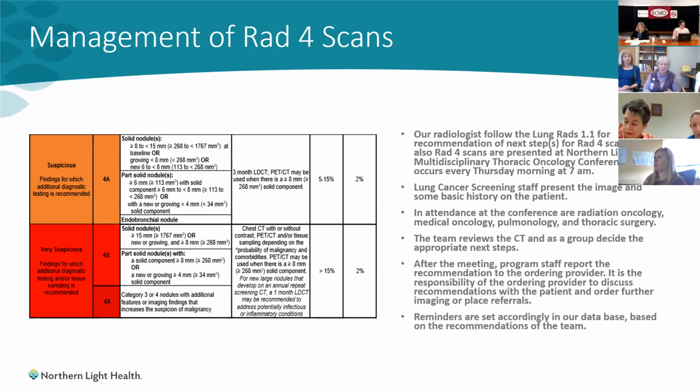And it's a general presentation of each case. It's not a super in-depth presentation on each patient because we don't really know as much. And then recommendations are made. From those recommendations, letters or phone calls, documentation is sent to the ordering provider, giving them the recommendation of TOC. And then we set reminders based on those recommendations. So if they say refer to pulmonary, we're following up to see if that happened.